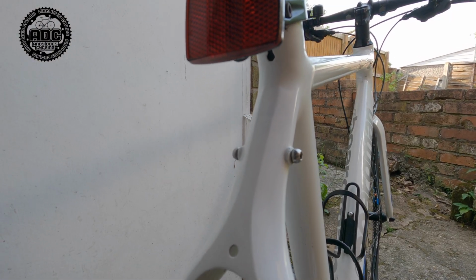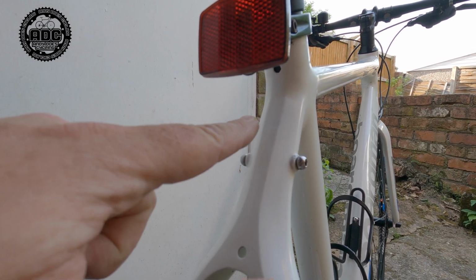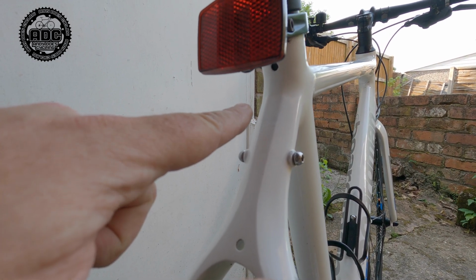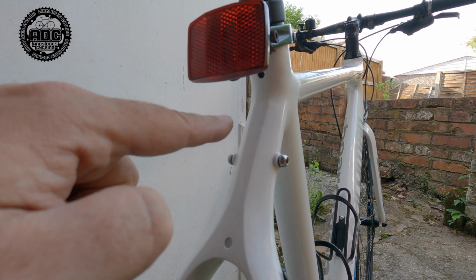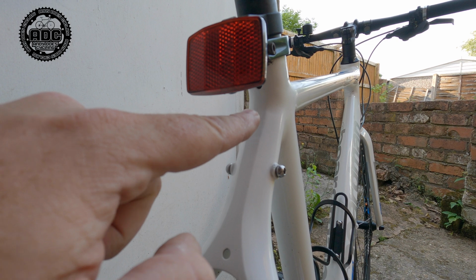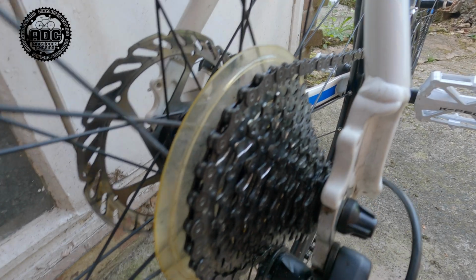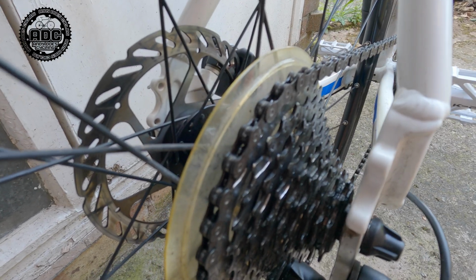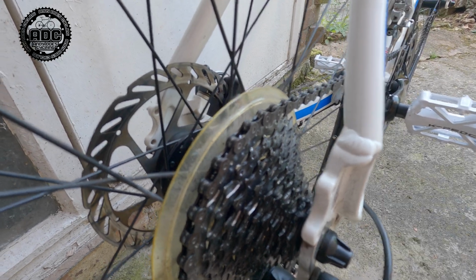Okay, so first of all, Andy touched up the paint there. There was a bit of a rub mark where the previous owner had a lock wrapped around the seat post and it rubbed. So he's managed just to touch the paint up there so the bare metal isn't exposed. Also, we've had the chain wiped down with a cloth and re-lubricated.